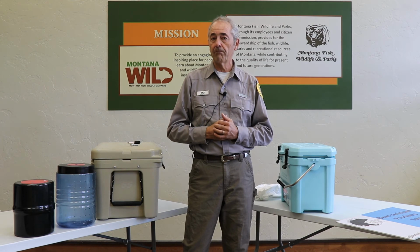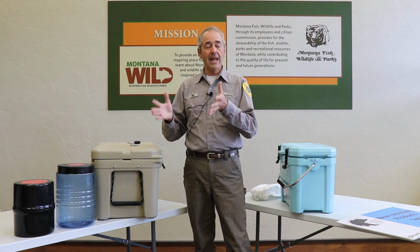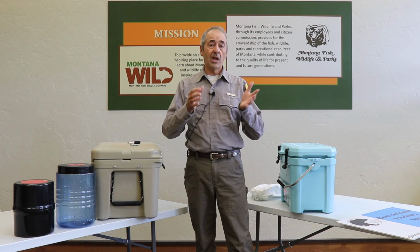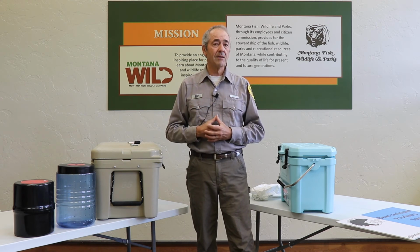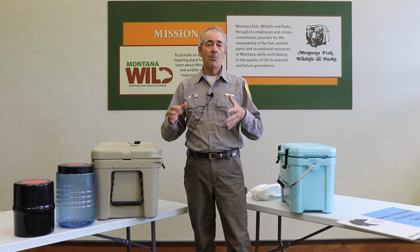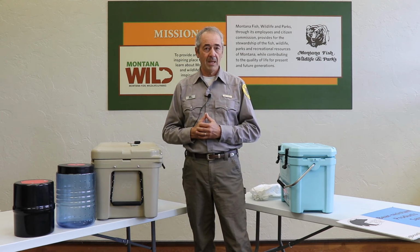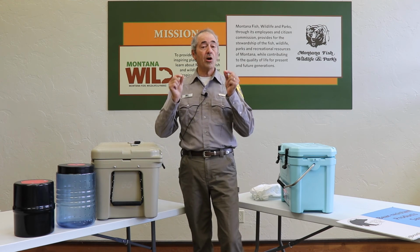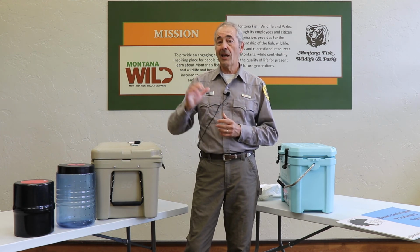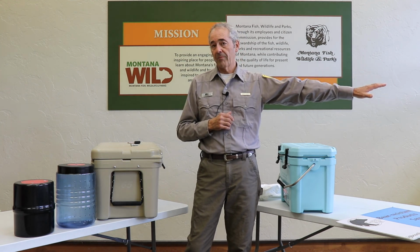Now, if you are a rafter, for example, there are now certified bear-resistant dry boxes you can use. If you'd like to horse pack or mule pack, there are certified bear-resistant panniers. So increasingly, the market is seeing new products that are certified bear resistant. So you get the idea. These are some of the options that you have for securing your smellies. Again, at night when you're asleep or during the day when you're away from the camp.